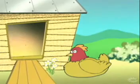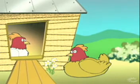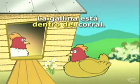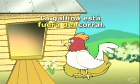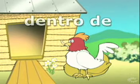Dentro de means inside of, and fuera de means outside of. So to say that the chicken is in the hen house, we'd say, La gallina está dentro del corral. And if our chicken decided to leave the hen house to go out and get some grub, literally, we'd say, La gallina está fuera del corral. Dentro de, fuera de.